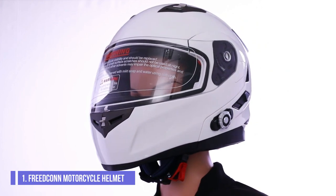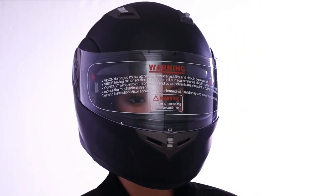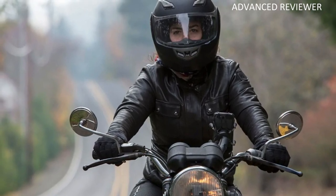Number 1. FreedConn BEM2S Flip-Up Motorcycle Helmet. The FreedConn BEM2S Flip-Up Bluetooth Motorcycle Helmet supports a max intercom range of up to 1,640 feet for two riders talking or three riders pairing.